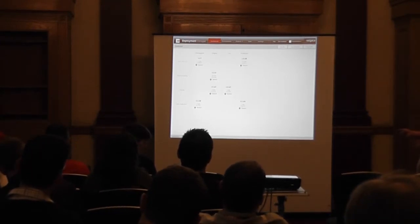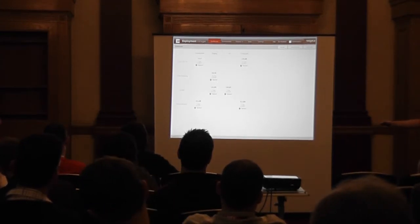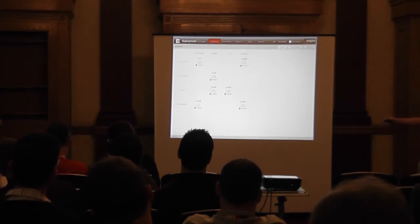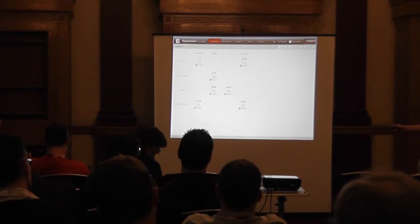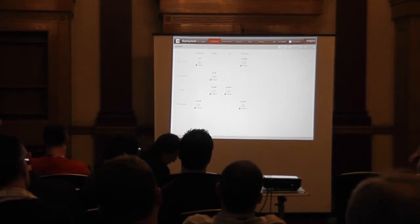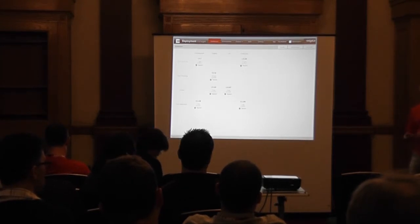If you're interested in a tool that does this, you can see you've got the development, staging, UAT, production, and various projects along here, and you can imagine moving these things up to production. You have different versions at different stages, and it's sort of a push button thing. You just click on a button and it moves it, because all that type of stuff is automated for you.